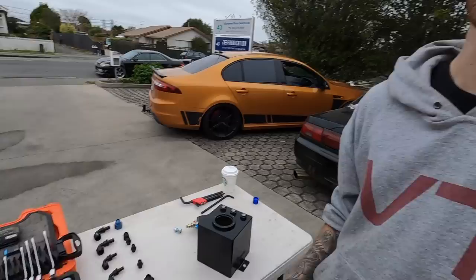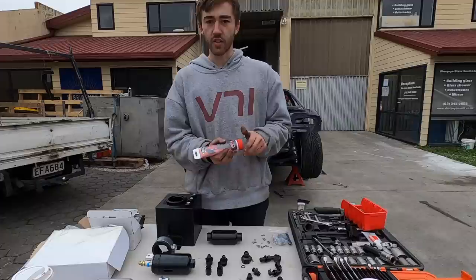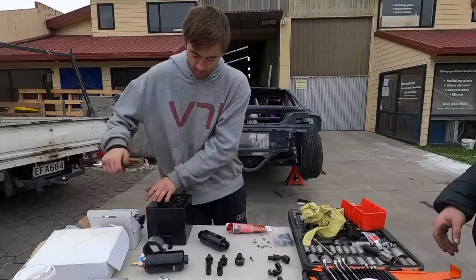Going to set the surge tank up. My lovely girlfriend Sam went and got me some rubber grease before, so I can lube up all the O-rings and stuff, and we don't have to worry about pinching them and ruining them. Alright, so now we've got all the O-rings greased, we can tighten these ones up.